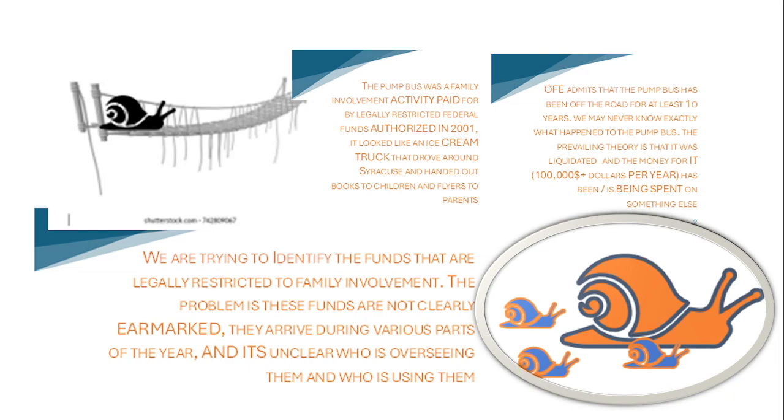All right, so it's important. We are transitioning right now. So we know what our bridge looks like. We have an idea of how we're going to build the bridge, but we don't have all of our supplies and our information yet. So as we gather our supplies and our information, we still have to keep our eyes out for the bear. What is the bear? The bear are legally restricted family involvement funds. Okay, so these funds are not clearly earmarked, and as we have seen in the past, reviewing other school documents, they appear in different places and sometimes they look like different things.